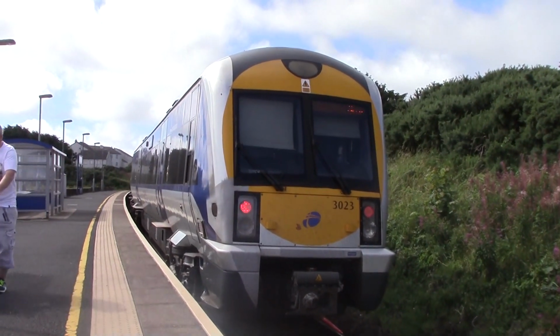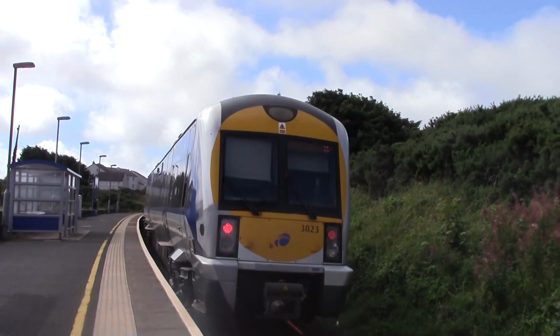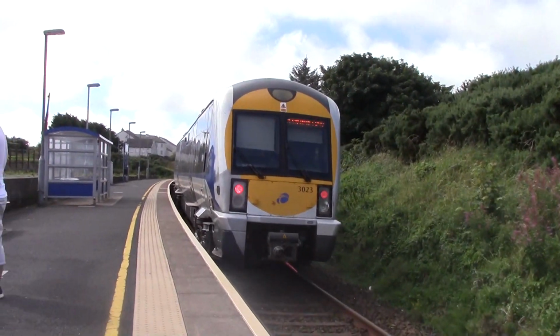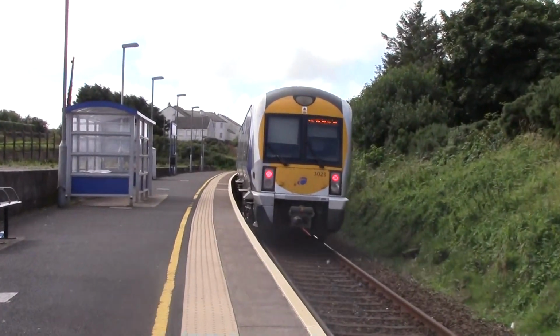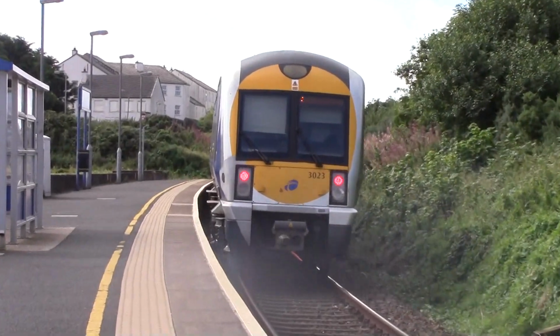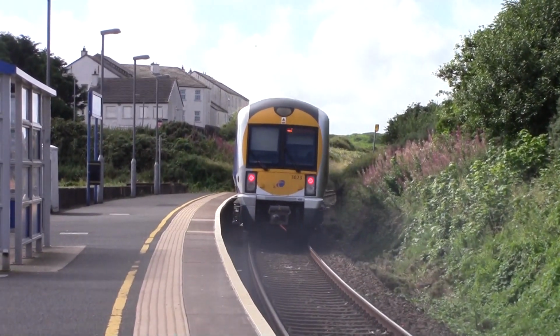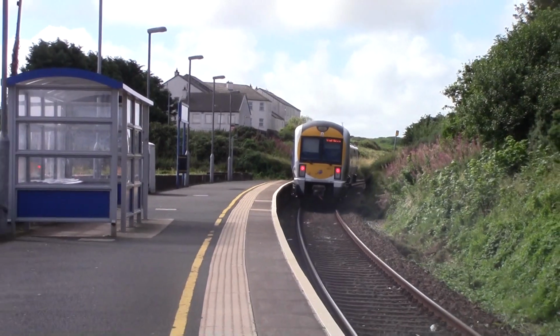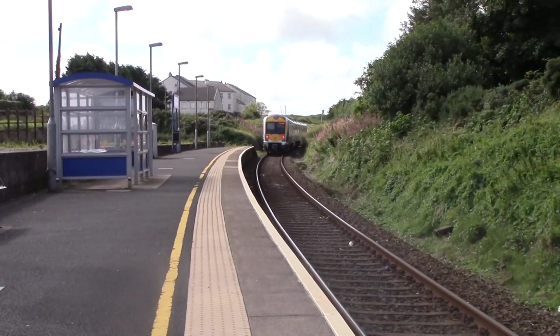And there she goes. Actually, you can't even call those units. "There it goes" is more like the way you should describe the 3000s. We were waiting for a pumper train to go through after this thing clears the section. As you can see yourself, Dubarn is a nice wee halt. And now we're waiting for the Portrush train to go through.